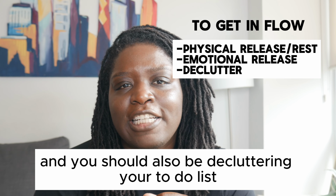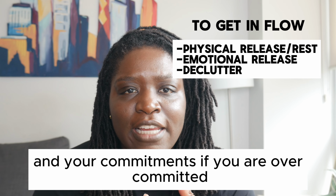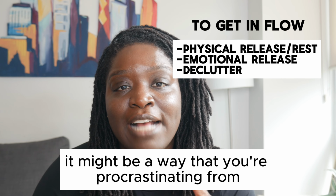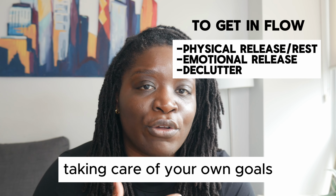And you should also be decluttering your to-do list and your commitments. If you are overcommitted, it might be a way that you're procrastinating from taking care of your own goals and doing your own thing. Decluttering the commitments in your life can create time and space and energy so that you can recommit to your creative goals.